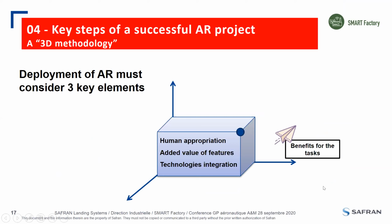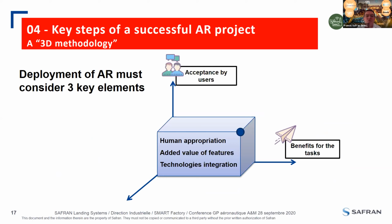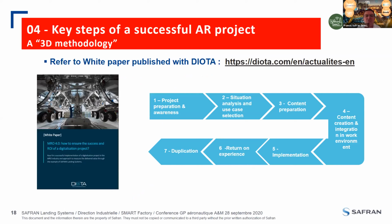Okay. Benefit of task, which is important, accepted by the user, and also maturity of technology. You have to play with three axes. I need to keep some time for the video.